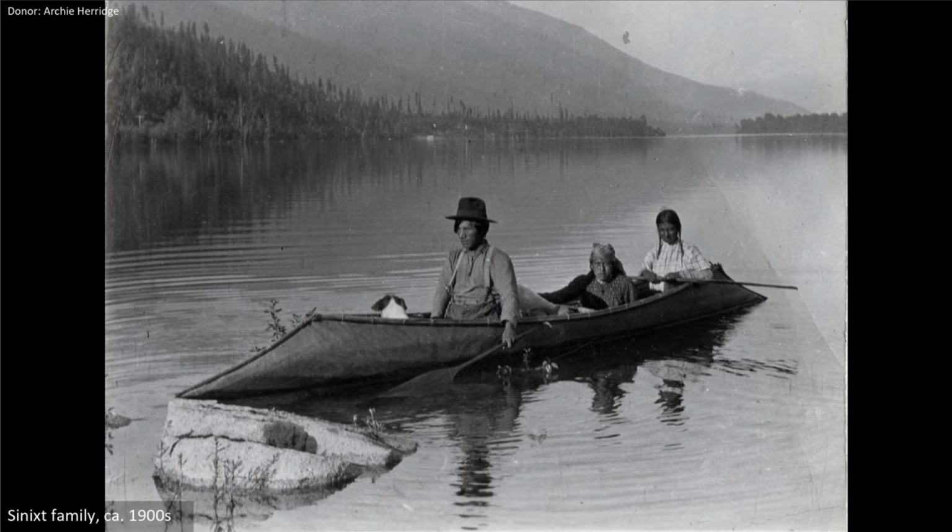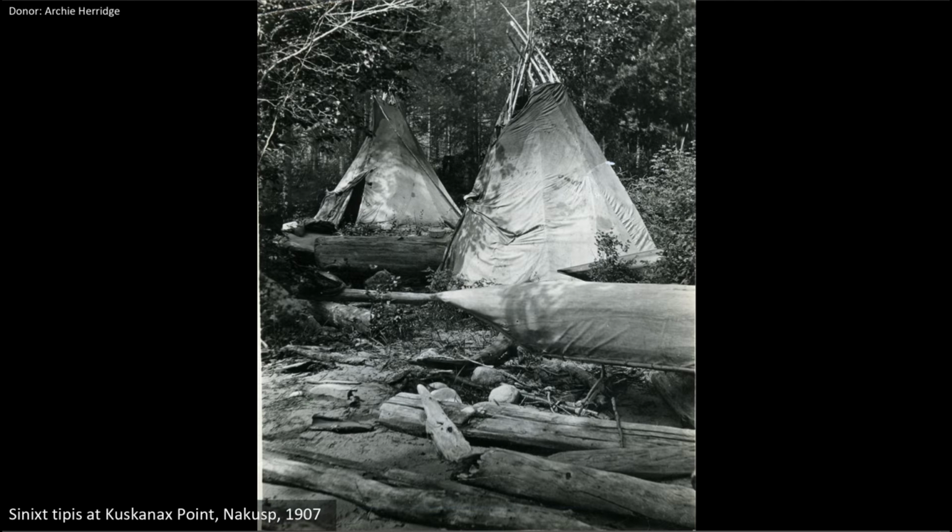Of course, the very canoe that you see in this photo is forestry, right? That comes from trees. This is at Nakusp. This is right on Kuskanak's Point, 1907. And it's stunning to think that right now this is basically just desert covered in snow, this location in this photo.